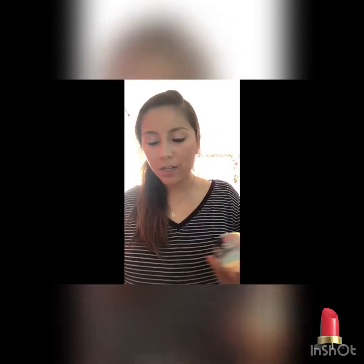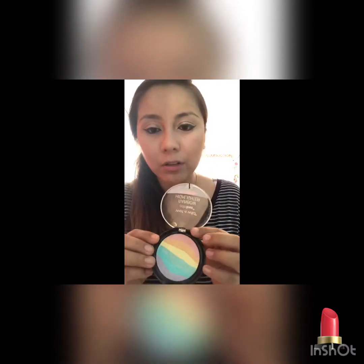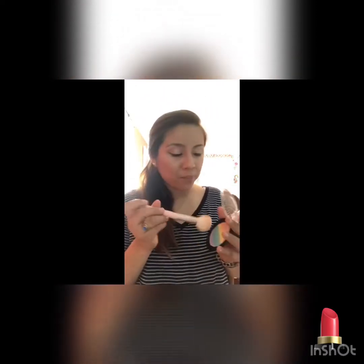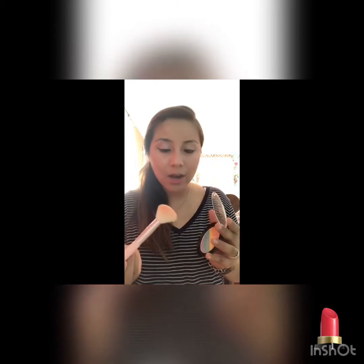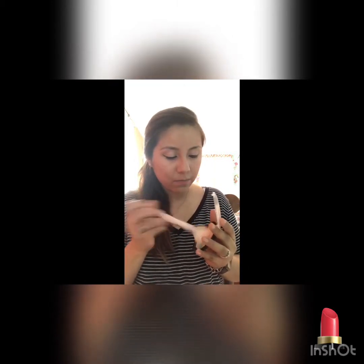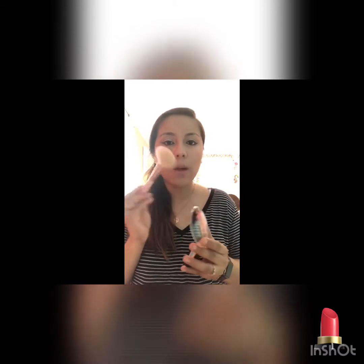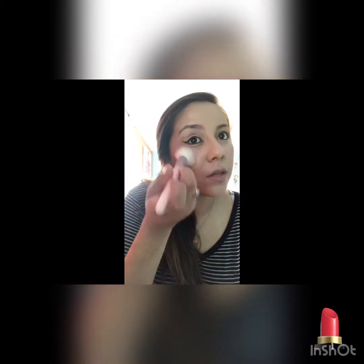Okay guys, so I finally got the product to open up for me, and this is how it looks. It actually looks really pretty. So I'm just going to grab the same brush that I used for the blush and tap that in there. This one doesn't have a bunch of fallout, but you know. And then I'm just going to do my highlighter right here.